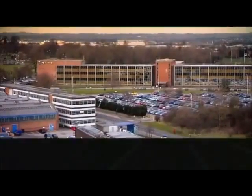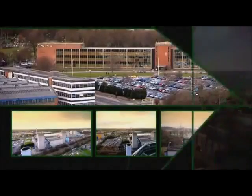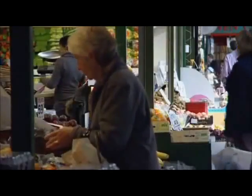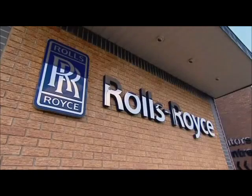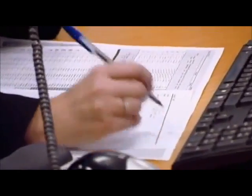Rolls-Royce's main assembly plant is a vast 300-acre complex of factory buildings in the southwest corner of Derby. The city has been home to Rolls-Royce for 100 years. And for many of the 250,000 people who live here, the company is a way of life, in work and play.